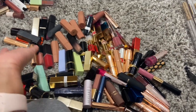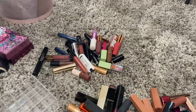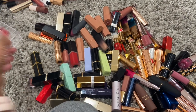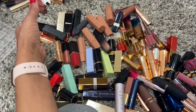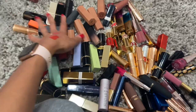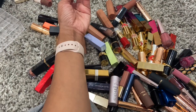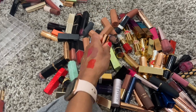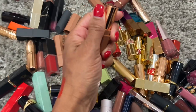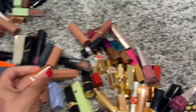So, thank you guys so much for watching my declutter. I did get rid of a few of them, but I know there's more in here I probably need to declutter. Like, you know what? Like this Tom Ford one, I can declutter that one because I don't wear it. I like it, but I don't wear it. And some of these Propa Beauty ones, I could honestly declutter. Let's see. Yeah, like this one, I can declutter. I can declutter Focus, because I don't wear this one.